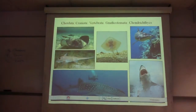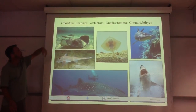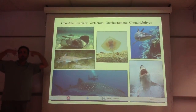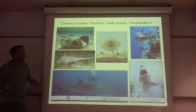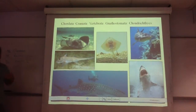Okay, so let's look at some of the guys with jaws. So these are chordates. They're in the phylum Chordata, right? It means they have a notochord, nerve cord, gill slits, and a tail. They're craniates, which means they're a part of the chordates that have a head. Within the craniates, they're vertebrates. What does that mean? Their notochord becomes a vertebral column, right? They're gnathostomes, which means that they have jaws. And specifically, this is a group called the chondrichthyans.